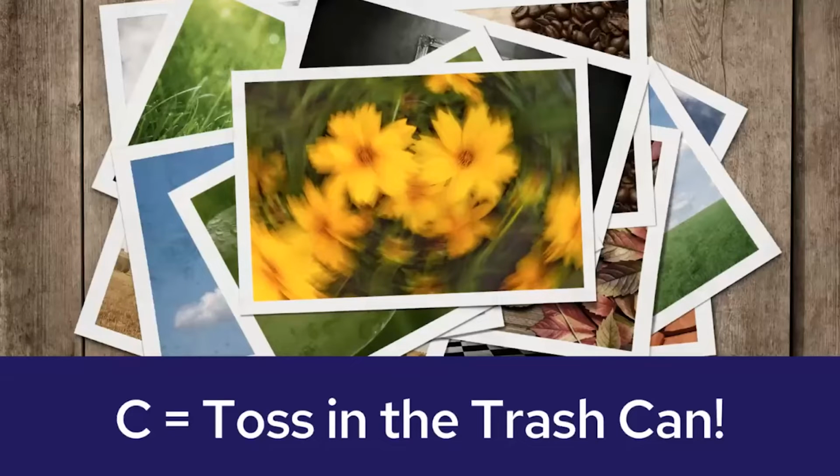Which brings me to this C, that yes, you can toss your photos in the trash can. You can repurpose them or just throw them away. Your collection, if it's like most people's, is filled with doubles and triples and really badly composed photos. If your photos don't fall into one of those categories, it's a C photo. And I encourage you to be brutal here.